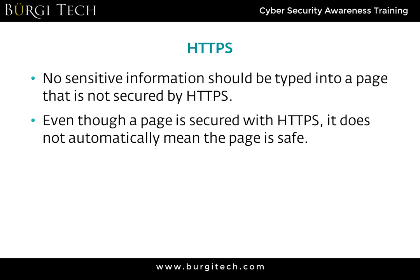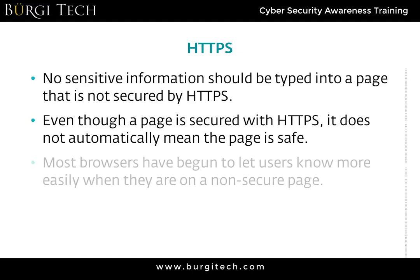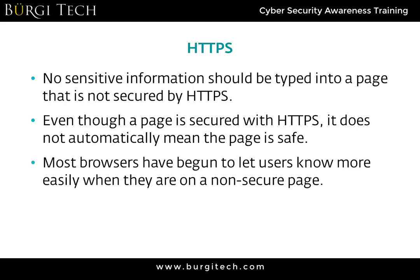But when in doubt, search the name of the website in a search engine and review the results that are unaffiliated with the website. Most browsers nowadays have begun to let users know more easily when they are on a non-secure page. Many browsers show a notification in your address bar saying, "This is not secure," or they make you click Continue when you're going to a page that's not secure, letting you know that this is not a place where you should be entering in any sort of sensitive or confidential information.